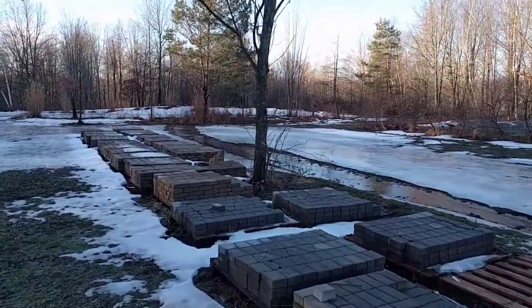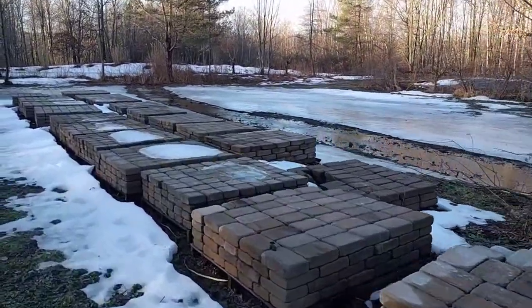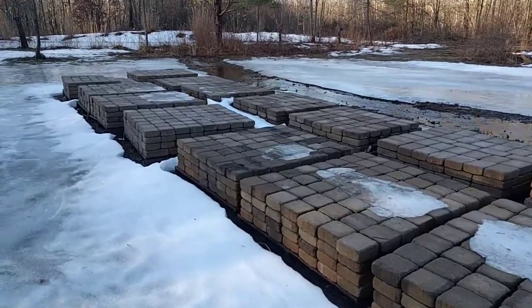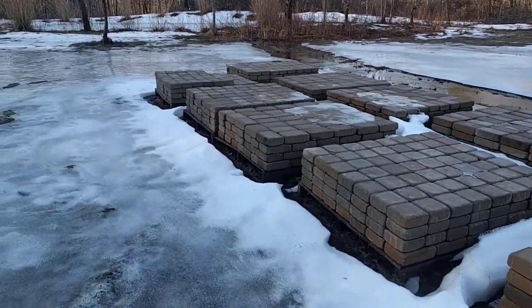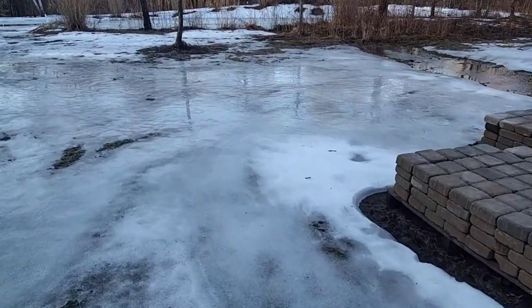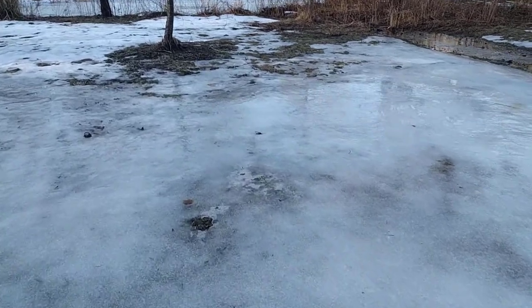So these are all the pavers that I had to take out from the front of the house this fall. Put on new pallets so that I could do this. It's all icy here, I gotta be careful going across this.